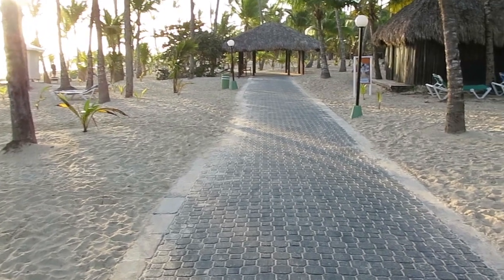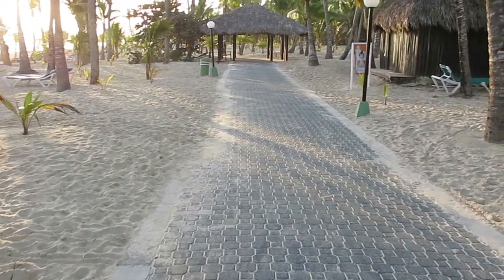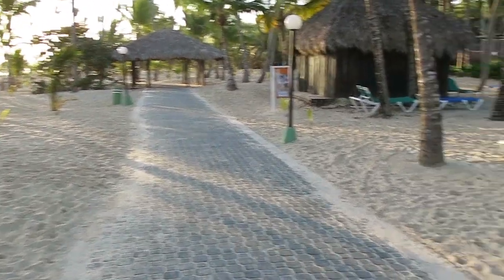This is a walking path that runs the length of the RIU complex beach. Very nice, clean, easy walk.